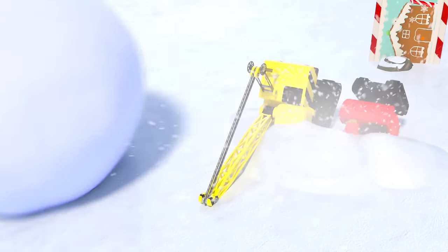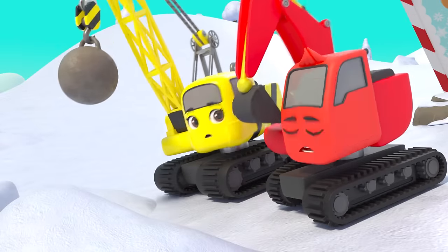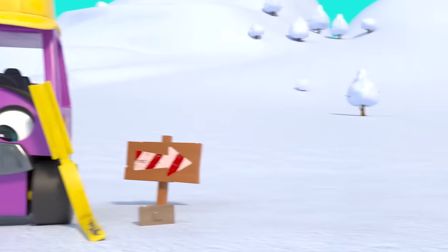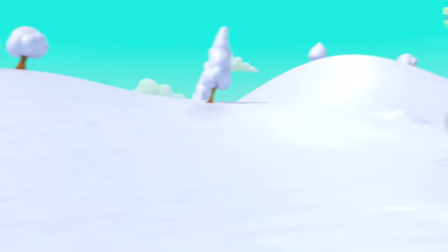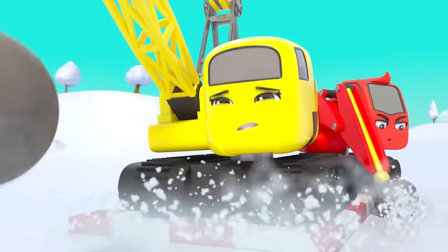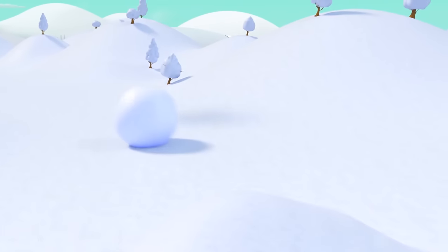Watch out. Oh, no. They've tripped over that rock. How will they catch up with the snowball now? Digley is determined to keep going. Oh no, the snowball is getting closer. Quick guys, there's no time to lose. Dazey has spotted something ahead, a snowbank. Look at them fly.